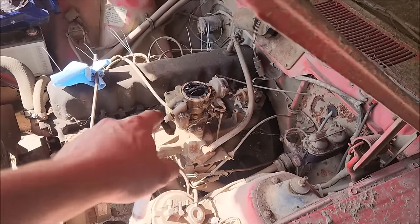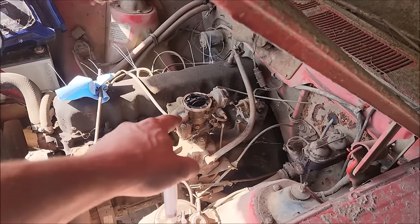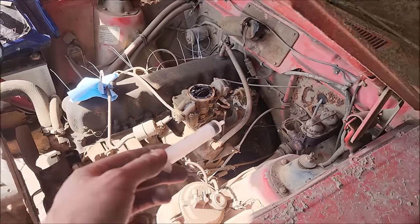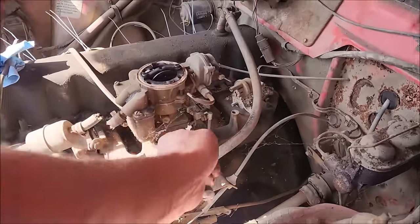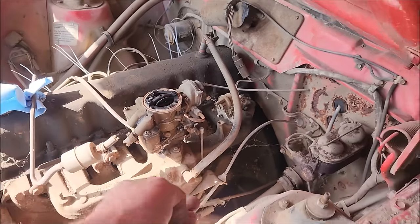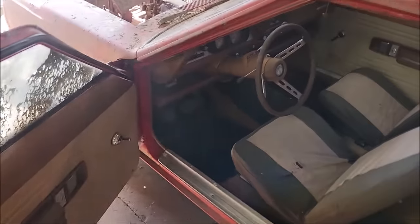Normally I'll rebuild a carb, but these tiny one barrels, all of this was built for torque, and this carb is so small that it doesn't really need an accelerator pump to do its thing. And I could be mistaken, but I don't believe this is a Carter carb, not sure, but it does not have an accelerator pump, I don't think. So we might just be okay.